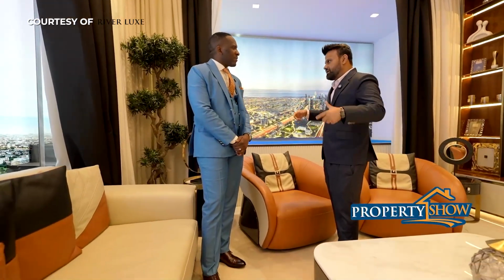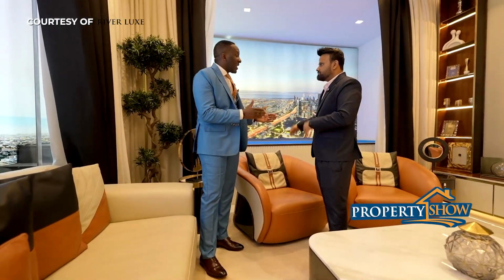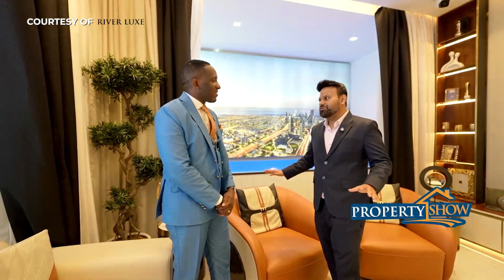Yeah. So different layouts. So they can't make all the show apartments. Did I get this right? Each apartment gets a private pool. Yes. Now that's pure, ultra, super luxury. And remember, 9 years payment plan. You're not paying everything up front. You have ample amount of time to pay for the price.